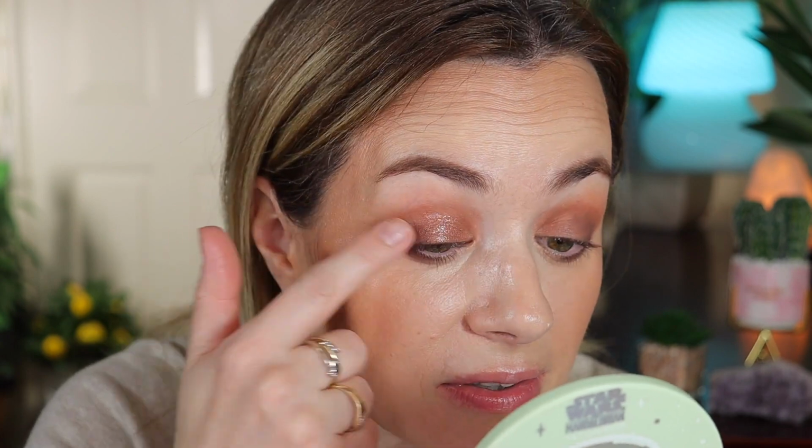So let's use some on the eye here in the middle and bring it into the inner corner, I guess, and spread it out. Look at that. So this is $39. This is the only product I have by Hourglass, but it's so pretty. It changes the eye look from daytime to nighttime.